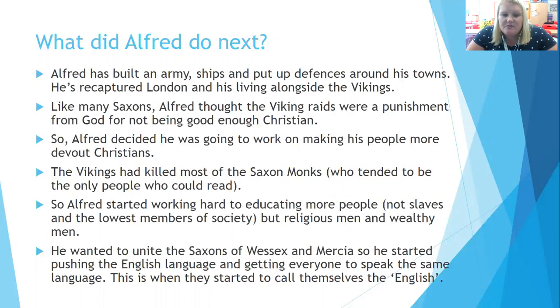So Alfred started working really hard to educate more people, not the slaves or the lowest members of society, and not women either, but religious men and wealthy men. He really wanted them to be able to read and write and do basic maths. He wanted to unite the Saxons of Wessex and Mercia, so he started pushing the English language and getting everybody to speak the same language.